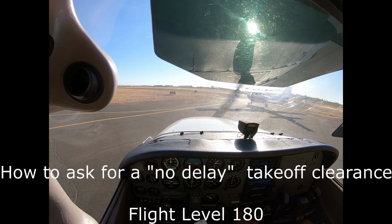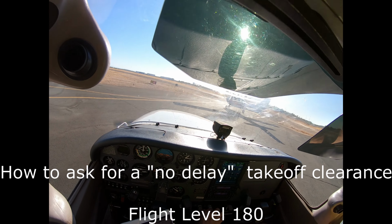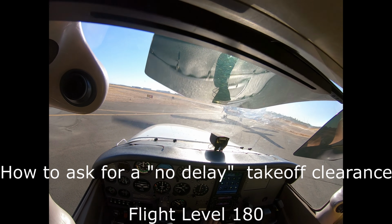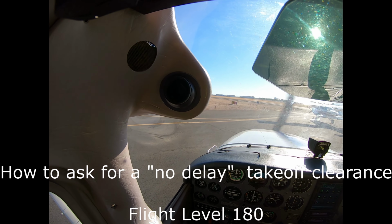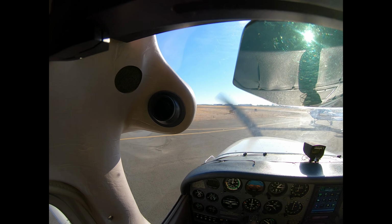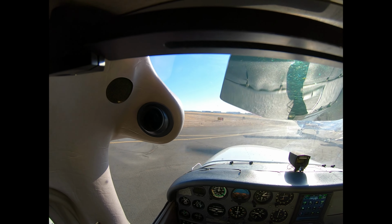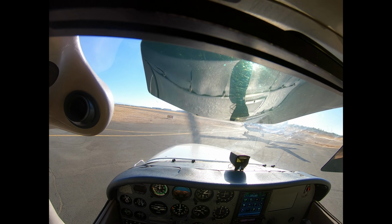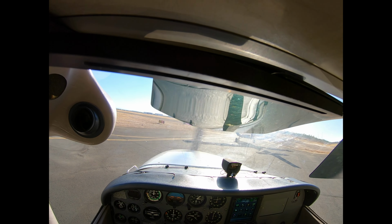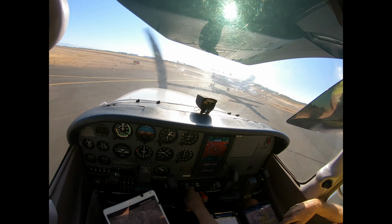I fly out of a busy Class D airport in the Phoenix area, and most of the time it's really slammed. There's dozens of trainers, some jets, some turboprops, and a lot of other airplanes flying in and out of here. And you spend a lot of time just waiting, in the run-up area and holding short to get a space to take off. I'm the sort of pilot that gets off the ground really fast when I'm ready to go.